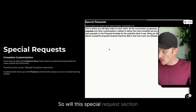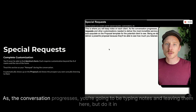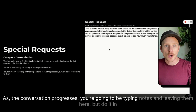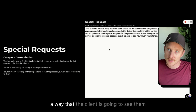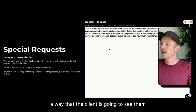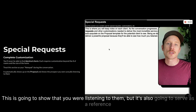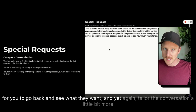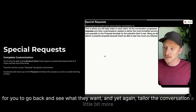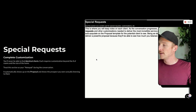So will this special requests section. As the conversation progresses, you're going to be typing notes and leaving them here, but do it in a way that the client is going to see them. This is going to show that you were listening to them, but it's also going to serve as a reference for you to go back and see what they want and yet again tailor the conversation a little bit more to what they want exactly.